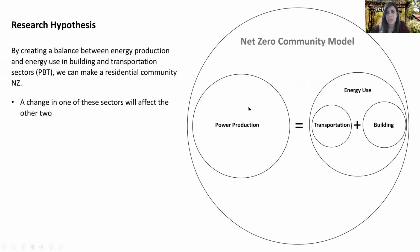Here's the research hypothesis. The research assumes that if we can make a balance between power production and energy use in building and transportation, then we can make a community become net zero.